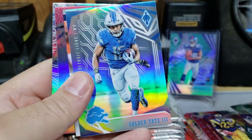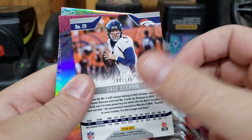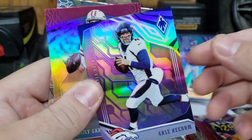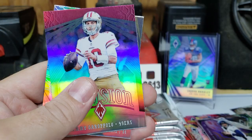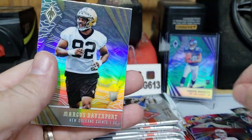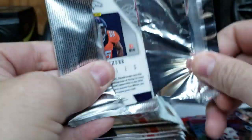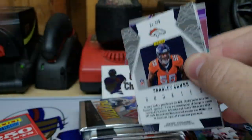We got Shady up front. Golden Tate. We got Case Keenum, 144 out of 149. It's going to be another purplish parallel maybe. We got Jimmy Garoppolo, QB Vision, and Marcus Davenport. Alrighty, looks like we've got six packs left. What are we going to find here?